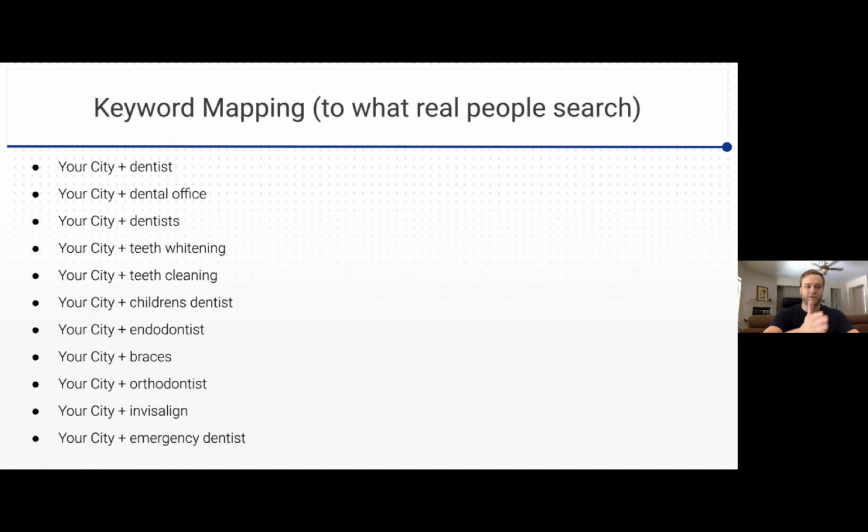So it's basically like your city, and wherever you see your city, just replace that with your city. So if you're in Phoenix, Arizona, that would be Phoenix Dentist.